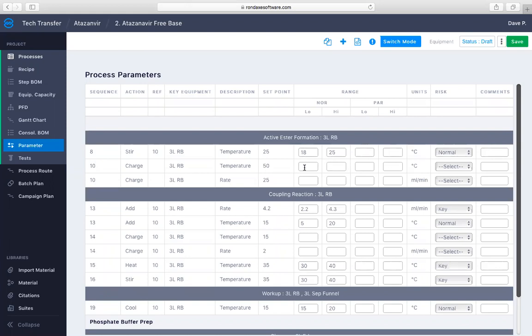So very easy to do this. We can either add the numbers here, again, just making numbers up, or we can go back to the recipe and make sure the numbers are filled in there as well, which would transfer over to here.